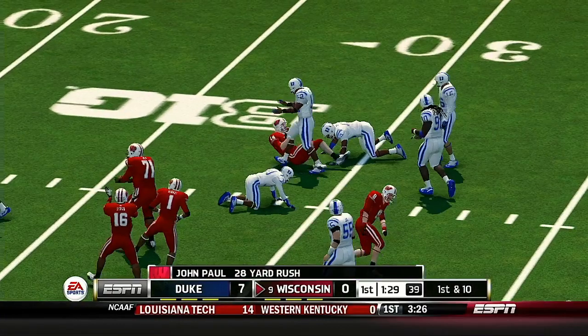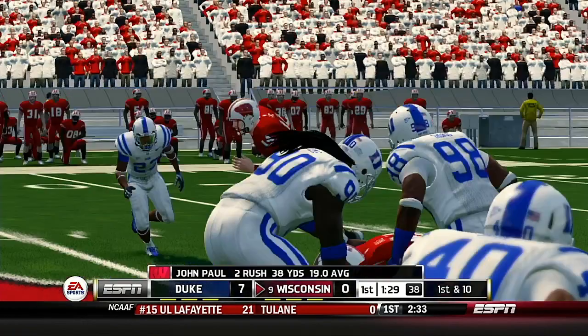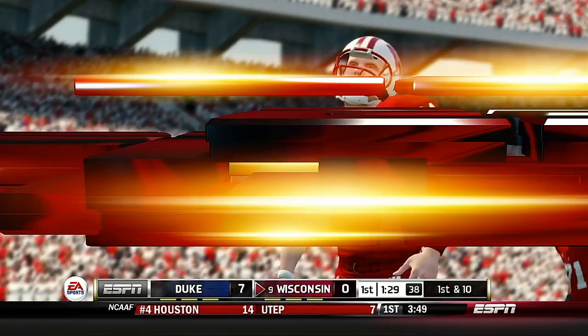And he's taken down at the 30-yard line. Perfectly run. Keeper. Not what you'd expect when you prepare all week to defend the option. But then again, give this offense some credit. These guys aren't exactly the scout team.